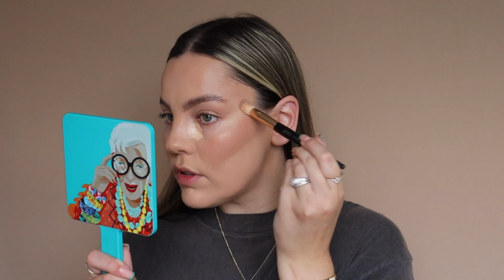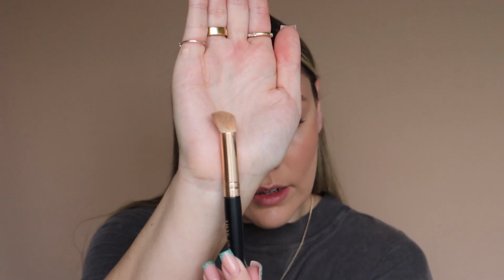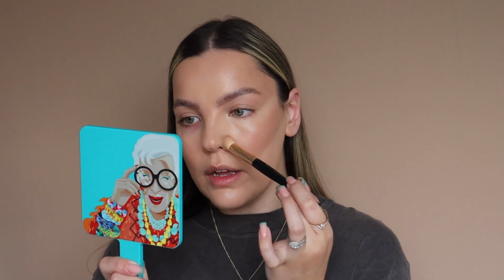We've got a really harsh line there at the minute, but I'll show you how to get rid of that in a second. We just want to make sure we're not going above our cheekbone, okay? Honestly, this brush is so good. It's angled, I don't know if you can see. Can you see that? So it goes underneath the eye really nicely. And I like to bring it at the sides of the nose to make the nose look slimmer.